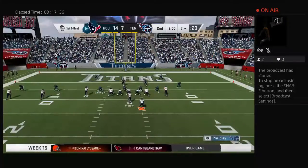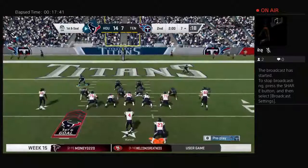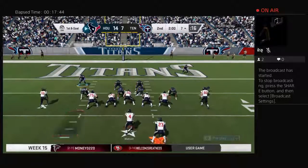We'll remind you that coming up at halftime, we'll join Jonathan Coachman and the gang in Orlando. Coach will have stats and scores from the early games going on here around the NFL.